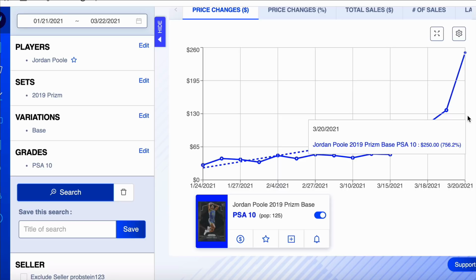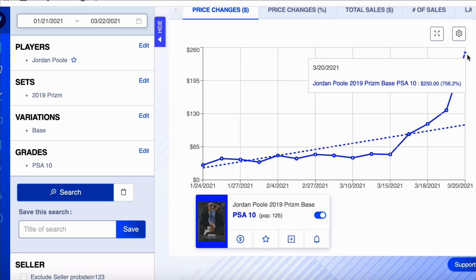Jordan Poole's going to be a great player. He's got a lot of skills. I don't care. It doesn't matter. The card market doesn't care. There's no reason his card should go up 400% in a week. This guy, he's not some superstar. Can he become one? Hell, I don't know. But tell you what, this card is going to come down real fast. Sell it and take your money.